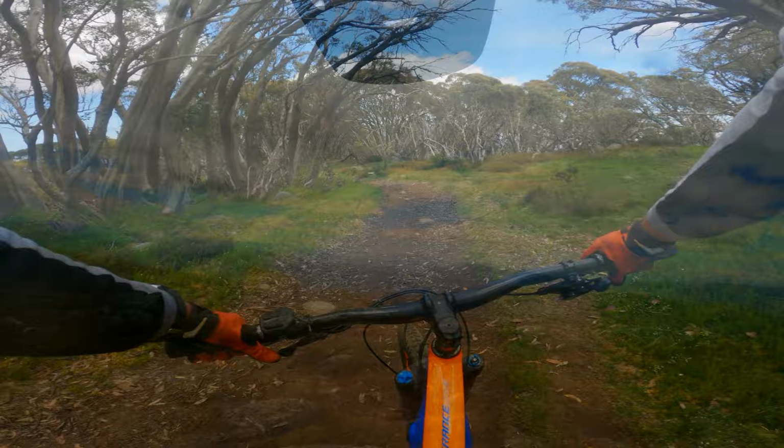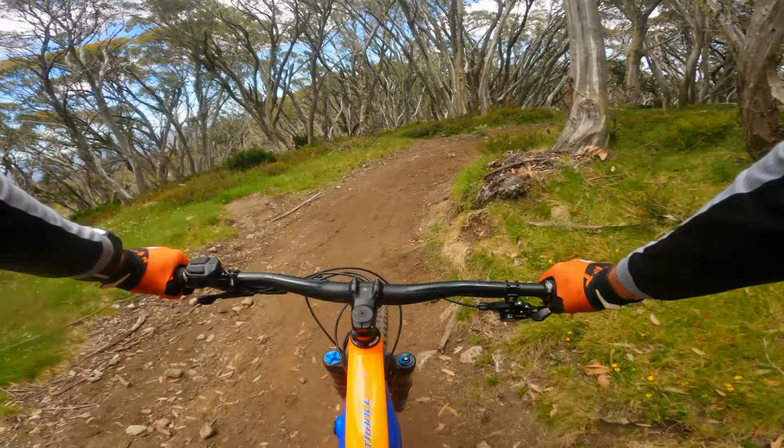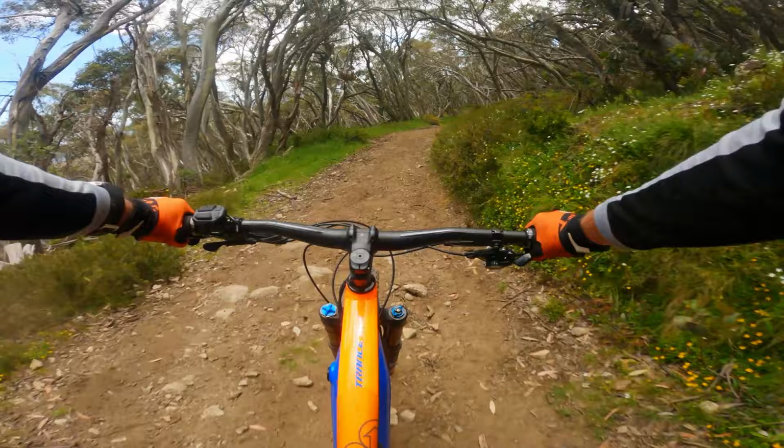From there I went back down. This is back at Blasper Hut now, and it's just a cruise down to TBJ. I probably went a little faster than I should have down this trail, but it was a fair bit of fun. Just gotta watch out for walkers on the way up.